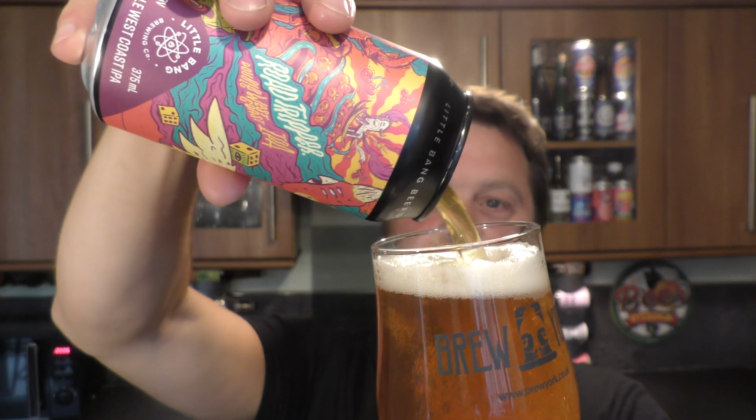So I'm just about to give it a taste. It's a collaboration with Collective Arts Brewing Company, and I think it was brewed for the Adelaide Beer and Barbecue Festival in Australia. Cool. Right, let's get in, guys. Cheers.